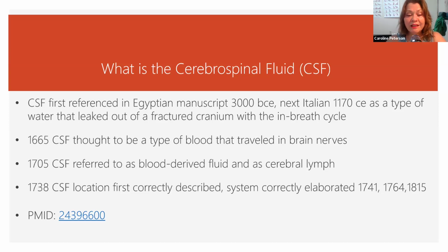And then finally, in the 1700s, people started to understand the system better. Of course, it goes away after you die. People could see the ventricles and stuff like that still there in the brain, but the cerebrospinal fluid took longer to identify and understand. And because everybody was pretty much working in isolation, and there was a problem with language and publication, sharing information wasn't really happening. So what you really had was a number of different people coming to the same conclusions around the same time.